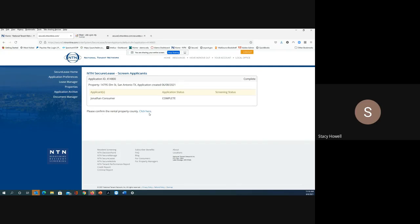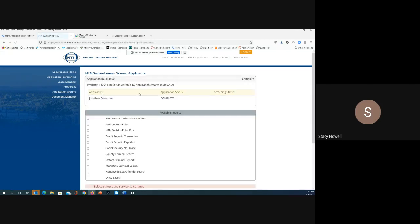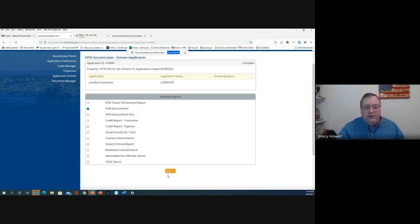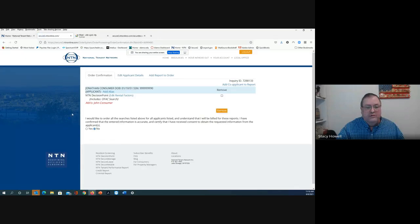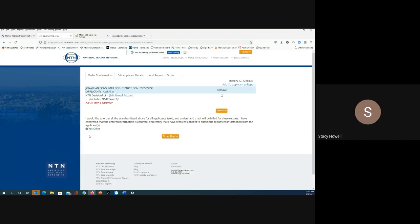In this case, oh, they want me to confirm the rental property. Save and exit. This comes up. On yours, there's going to be check marks already on these reports that are available to you. They're going to be pre-checked, and all you're going to need to do is click next. You don't want to change any check marks in that field. It'll show up and say they've got an AKA, check their information, make sure it's correct. Yes, I want to order these. And then you can order that report.